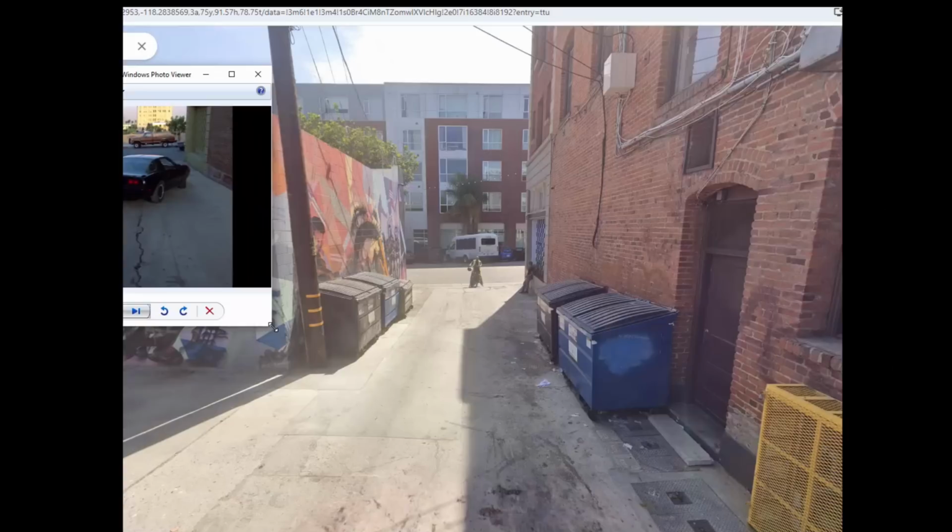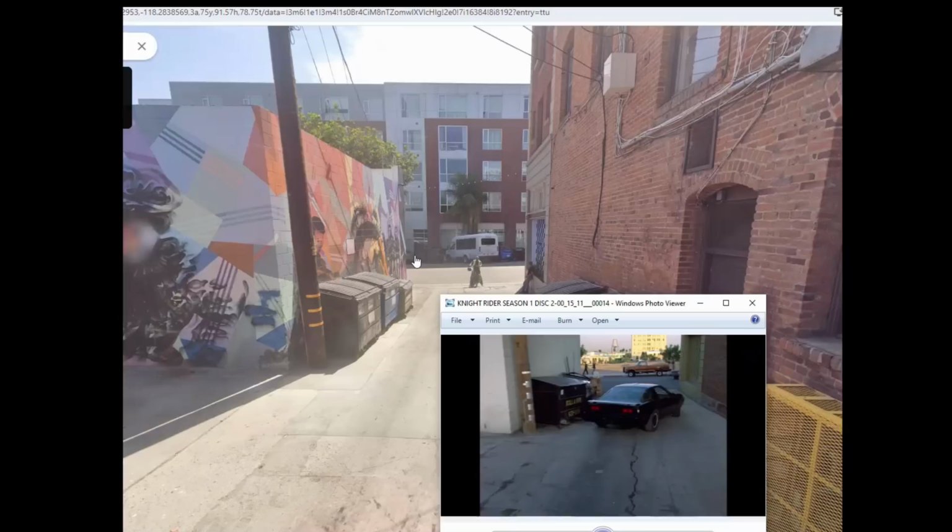bring those two side by side as much as we can. Come on, let's make this small. So there we go. So you can see how much it's changed. These buildings now obscure the view, but it is still there. There's the same, I don't know if it's the same telephone, it looks like maybe a new telephone pole. Look, they still keep their dumpsters in the same location too.